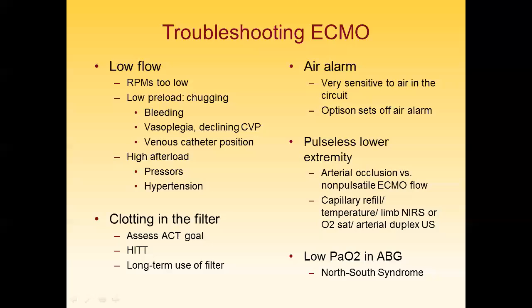But the interesting thing is oxygen sets it off. So your very nice echo tech shows up, doing the echo, and you're like, well, of course you're going to use contrast, I want to see what the function is. They give the contrast, and the machine shuts off. Just be ready for that one, because you watch the MAPs just drop. So just keep that in mind.